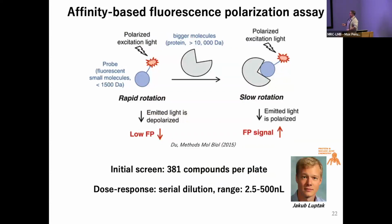Fortunately, other people have found maybe more suited applications for the ECHO, notably Jacob from the PNSE. He used it for an affinity-based fluorescence polarization assay, sorry. For this assay, measurements are based on light emitted by a fluorophore being polarized when it's bound to the macromolecule of interest or not, in which case it will still shine more.